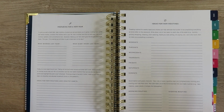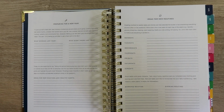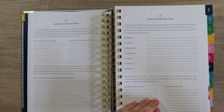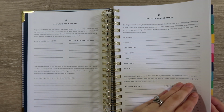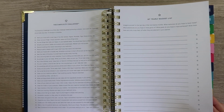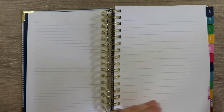I'm brand new to Simplified Planner, so some of this stuff is a little bit too overwhelming. I feel like I need to conquer the actual planner before I start getting into routines. I do have certain routines, like obviously every morning and every night I wash my face, brush my teeth. In the morning I put on makeup, I do my hair. In the evening I take my makeup off, stuff like that. But I just haven't had a chance to really conquer this section, so I'm gonna leave it blank for now. Same stuff with this, I haven't done any of it yet.